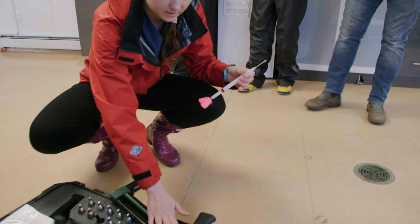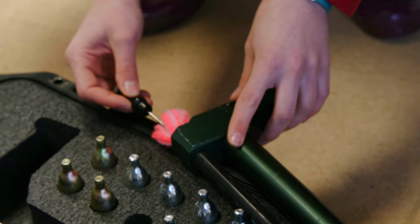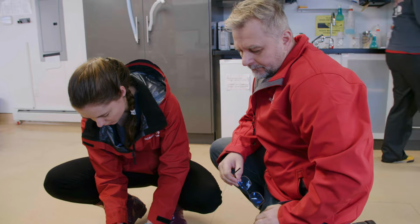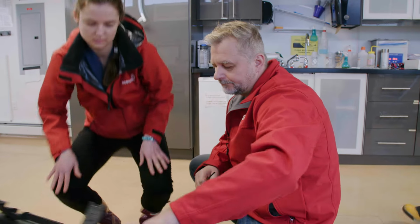So you've got an arm dart now. You're in charge. We're gonna safety it in your weapon. Good, excellent. Beautiful. Okay, check your safety. The hard part is loading the dart, knowing how the gun works, learning all that stuff. That's really important for her to learn as she goes on in her career.